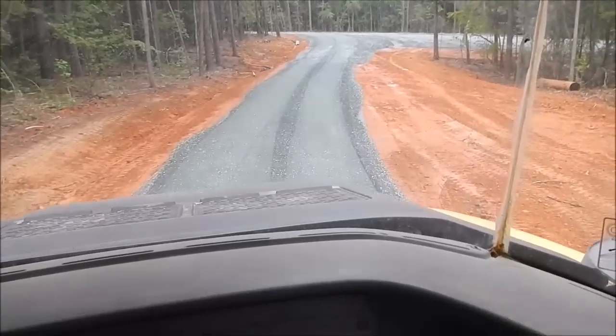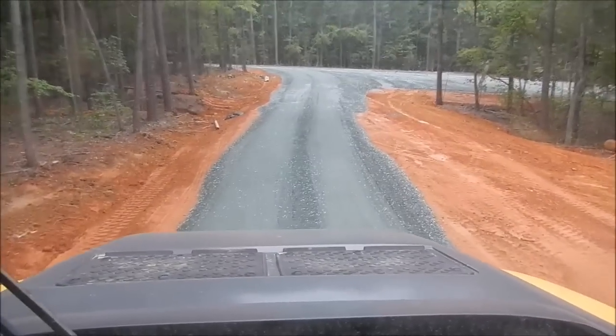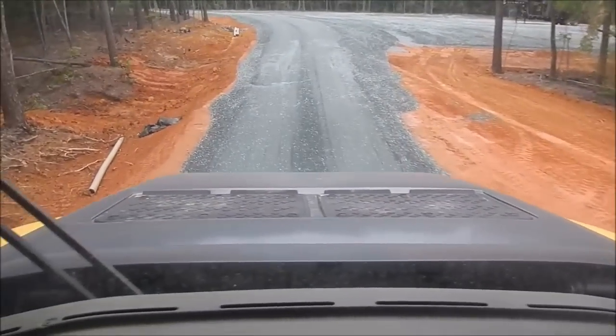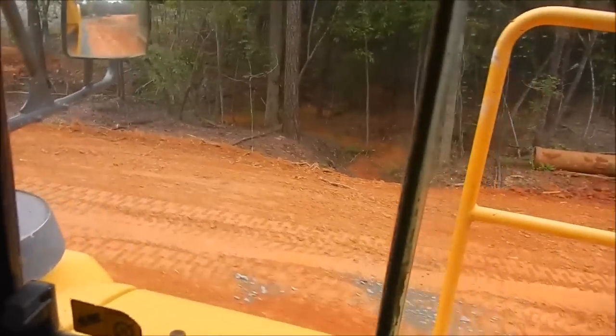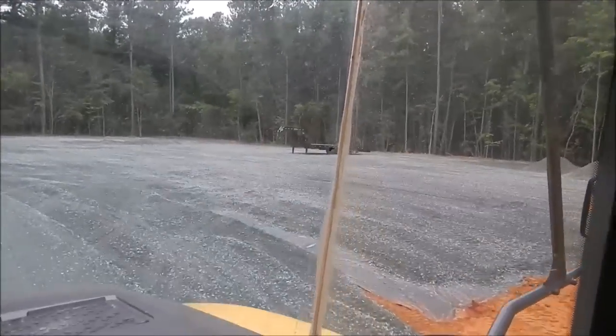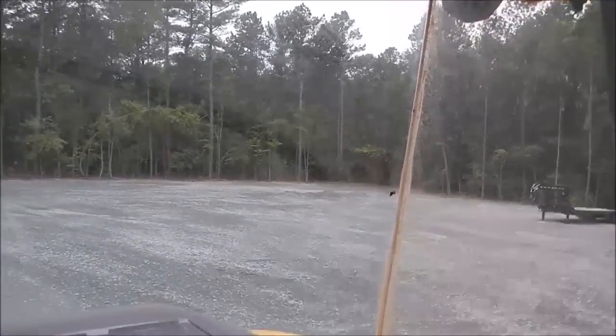Let's see, let me take this thing out of 6-wheel drive. So here's where the crossing was. I had to put in 56 foot of 18-inch pipe. Goes in there and comes out down there. I had to haul all this. Here's the parking lot we had to do. It's about almost an acre.